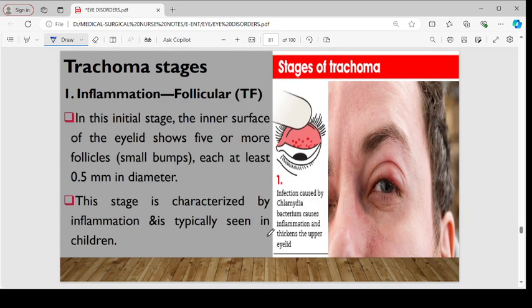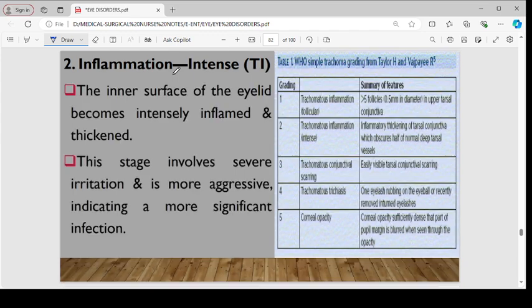Okay, so in the case of trachoma, it is an infection caused by chlamydia bacteria, and it causes inflammation and thickening of the upper eyelid. So we have the 5 stages of trachoma, starting with the inflammation, follicular. In this initial stage, you find the inner surface of the eyelid shows 5 or more follicles, which are small bumps, each at least about 0.5 millimeter in diameter. So this stage is characterized by inflammation and is typically seen in children.